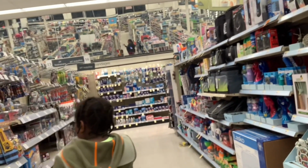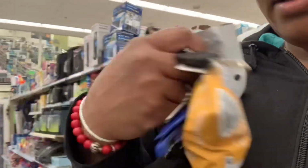I came in here to get some cough drops because I'm coughing a lot, and it's making my asthma act up, so I gotta nip this in the bud. We just came up to Walgreens. There's nothing else to really do. I really needed the cough drops, but my little guy, you know, he's gotta find a toy aisle. Come on, put that back. No, put that back.